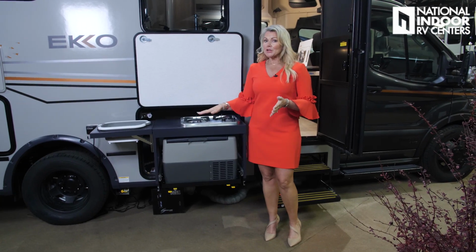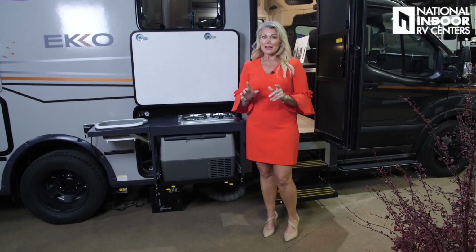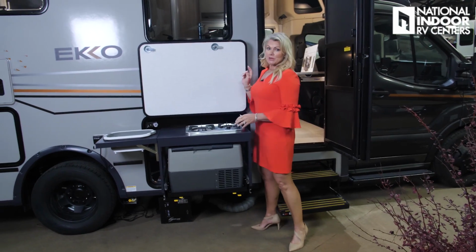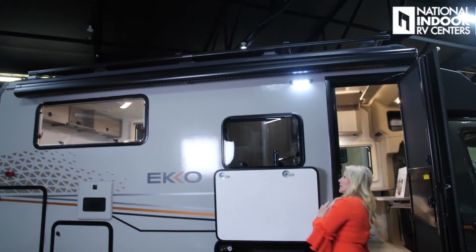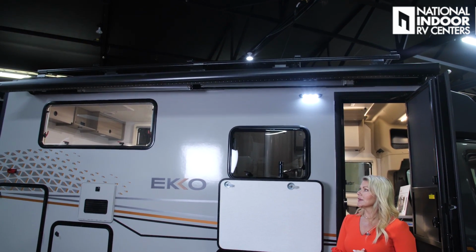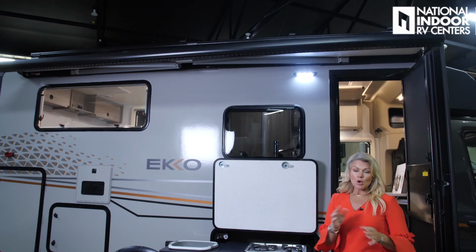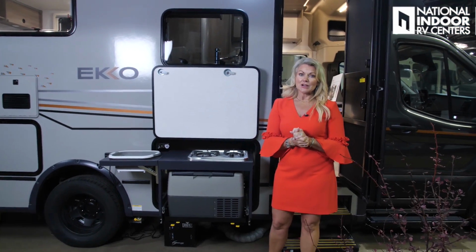So let's say I'm out here cooking breakfast, but it's a nice warm morning and I want a little shade. Super easy. All I have to do is reach inside my door here, hit the button once for the awning to come out. If it's at nighttime, we've got LED lights across the awning, so it'll give you a nice lighting here as well.